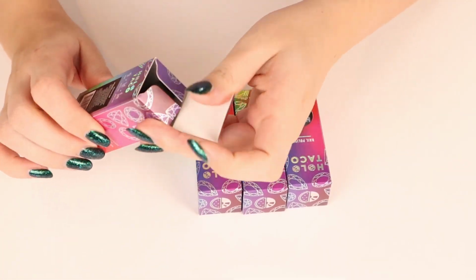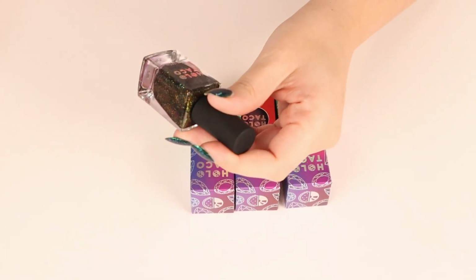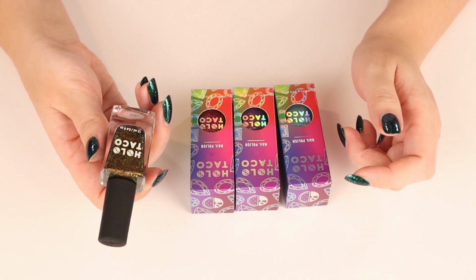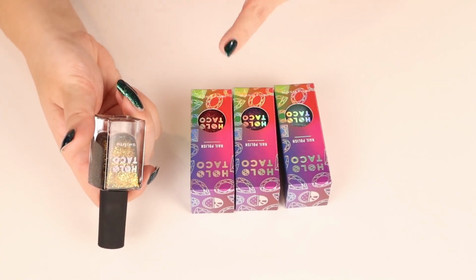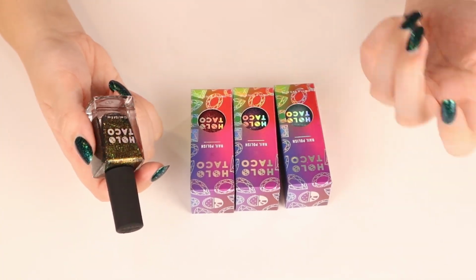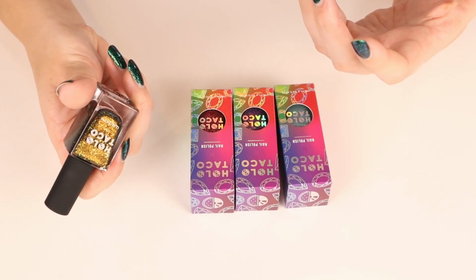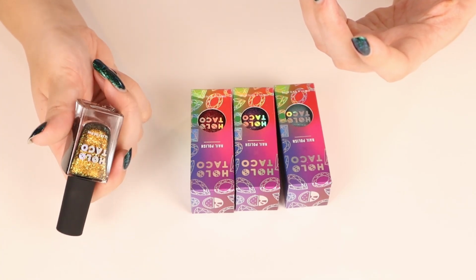And then this one I also already wore. I've had this on my nails already. This is Topaz Tears. This is kind of like a warm green. This is a perfect fall nail polish. It's very foresty, very much like falling leaves almost. I really like the dimension this has. This is a beautiful formula.